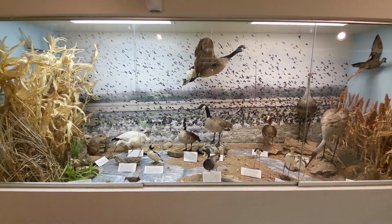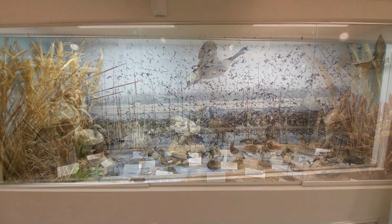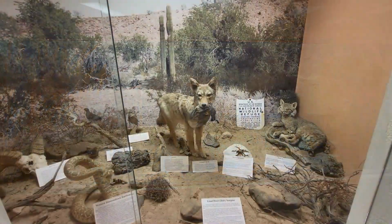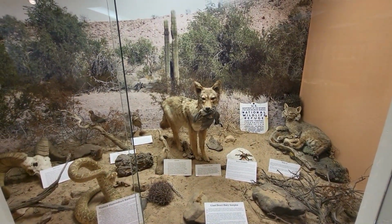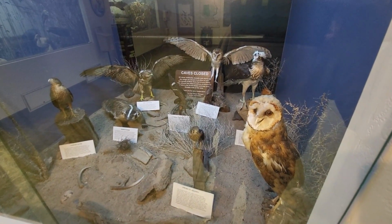Here's all the other animals, the birds that are out there in the field. Here's all the waterfowl that can be found. Here are the land animals that you might come across. And here are the night birds that hunt in the night.